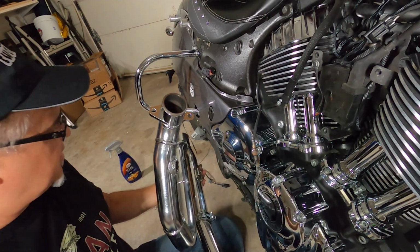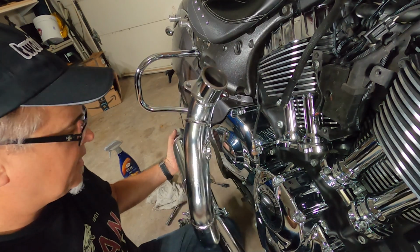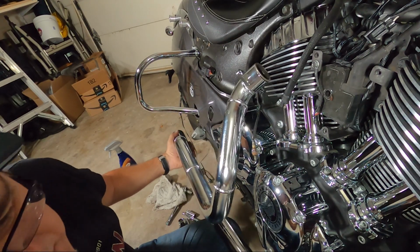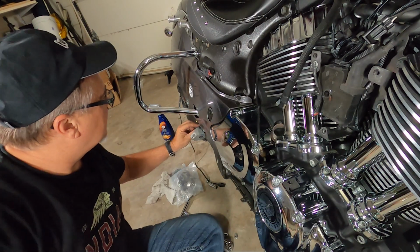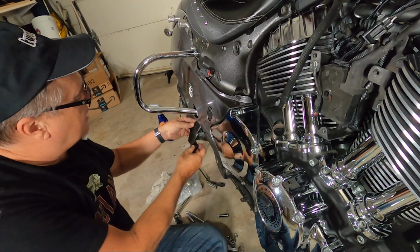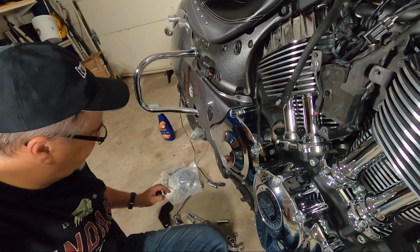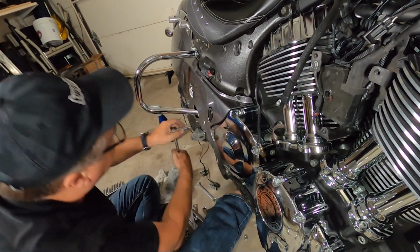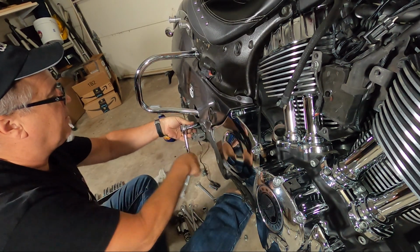All right, well, I've got the new header here, and I'm just trying to put it in place to see where everything falls. So it looks like this bracket has to come off, and this goes in its place. So we're going to pull this off here. This is a 13 millimeter. And I think I do remember putting this on when we did the other pipe.